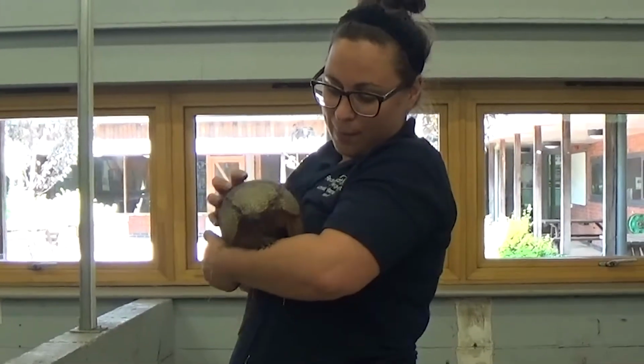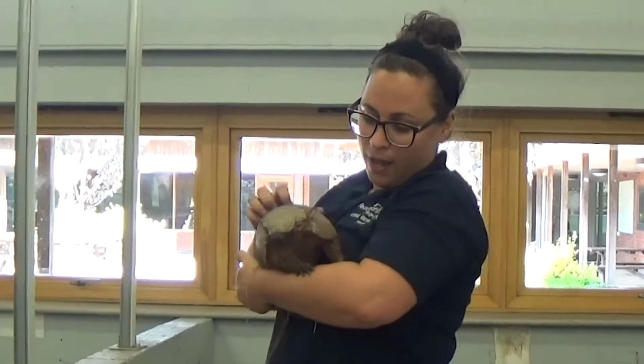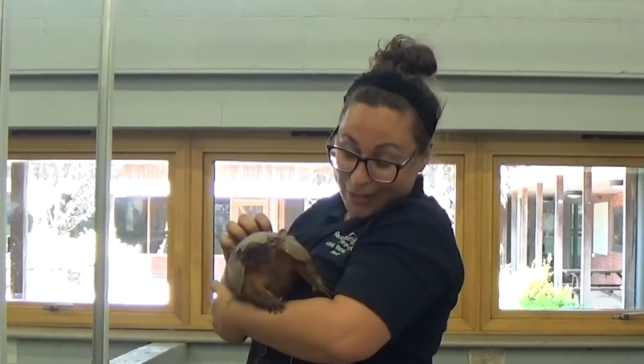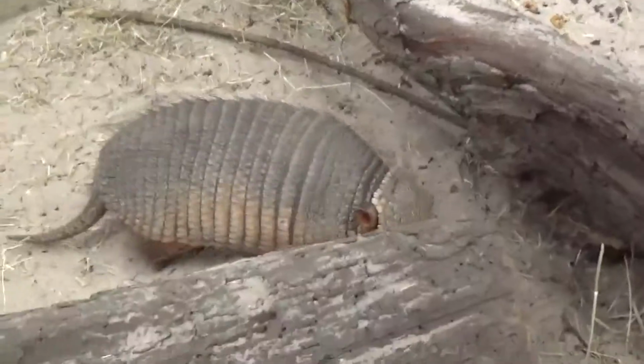So they're doing pretty well in the wild, even though they have a lot of pressures like roads and hunting and agricultural land, but they are doing quite well. As you can see, he's got some very big claws on the front, and what he does with those is he spends most of his life underground.